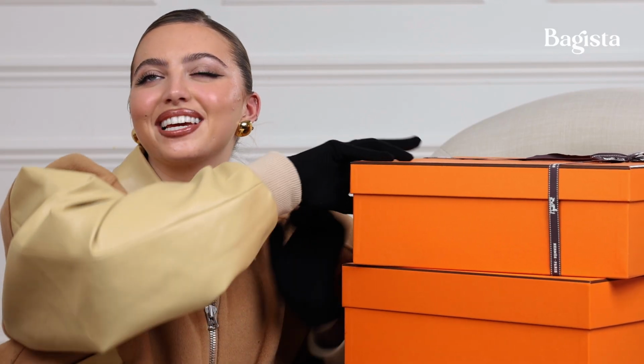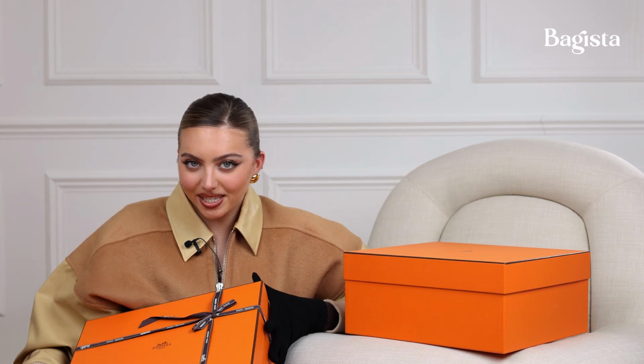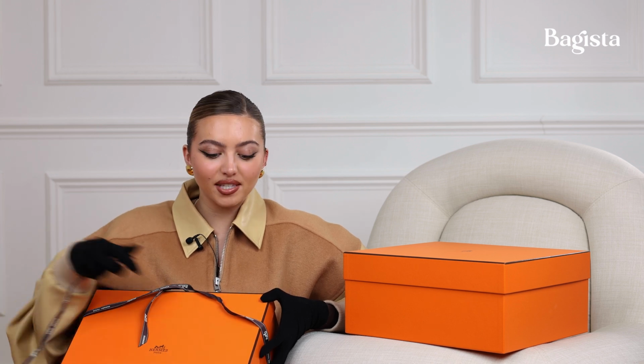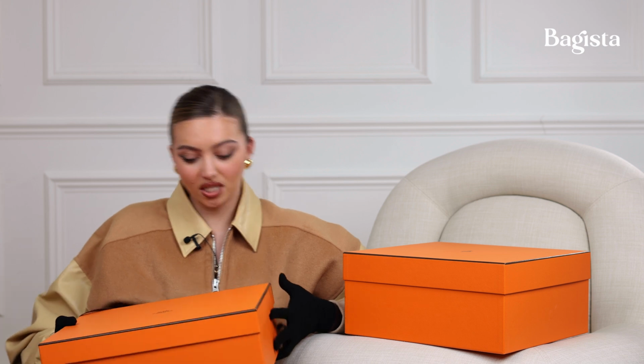Next, we've got some incredible shoes. I know it's January, but who doesn't love some winter sun? Or prep yourself for summer, because the second it gets warm, these babies are impossible to find.